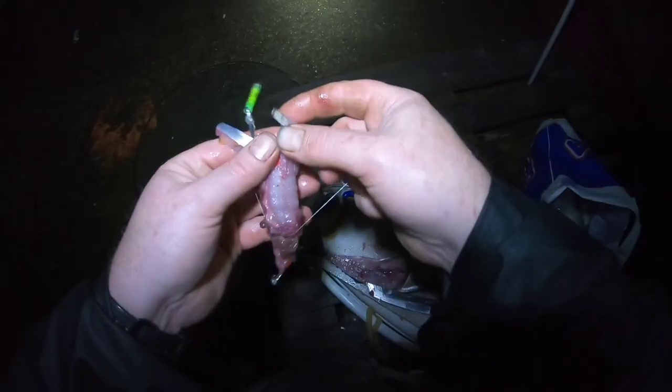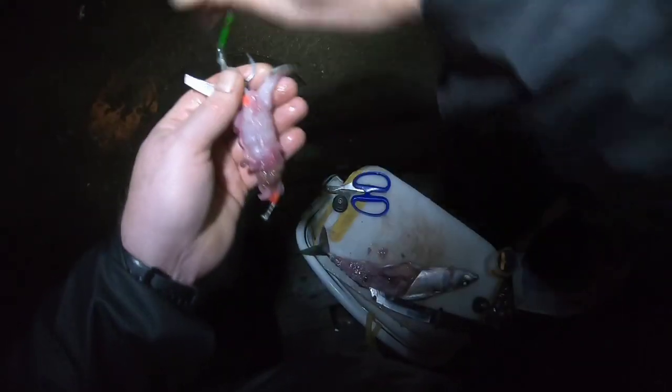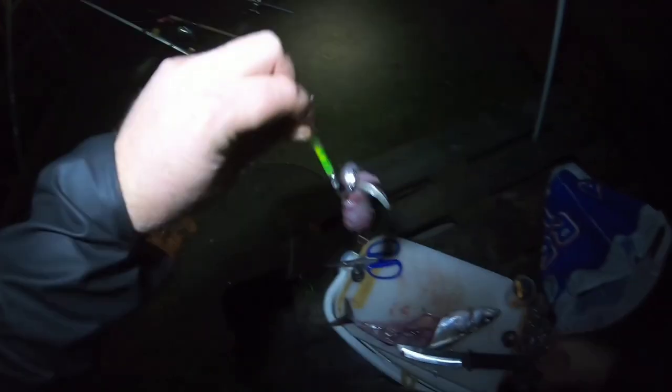Here we go. Then over the top, as always, not too tight. A couple of half hitches. Three, to be exact. Couple's too dopey. Anyway, so there's my bait.